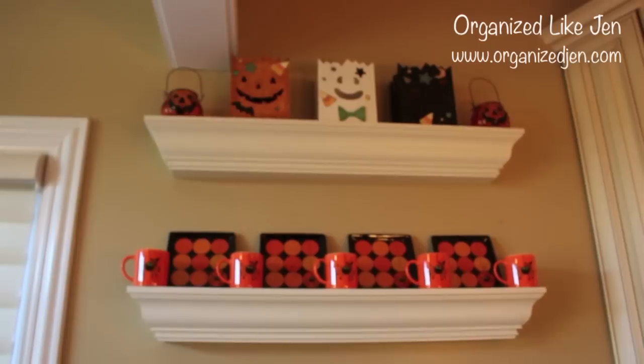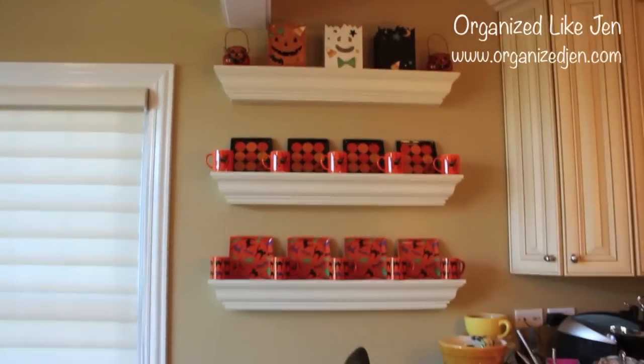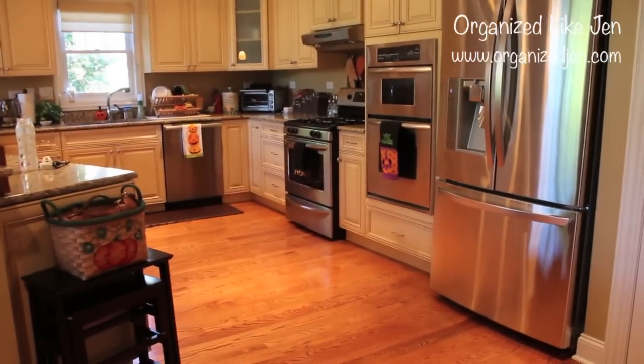And then on the top I have some decorative items that I collected from Michael's over the years as well. So if I back up, you can kind of see the full effect. I think it's really cute. Lastly, we're gonna head into the kitchen here.